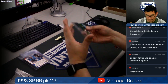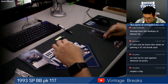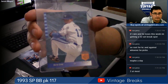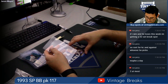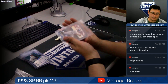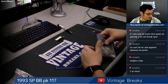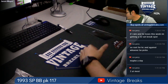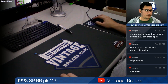Eric Hansen. David Cone. All right, you got time. I don't think the 52 Topps set break is going to sell out by then. And Paul Molitor. There you go, Jason. Your Carlos Delgado foil card going out to you. I'll put the bags in later. There we go. Thanks, Jay.